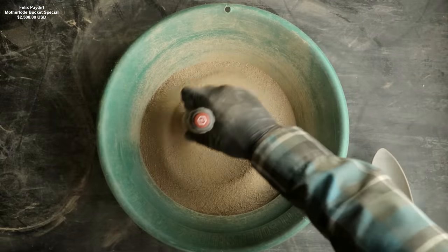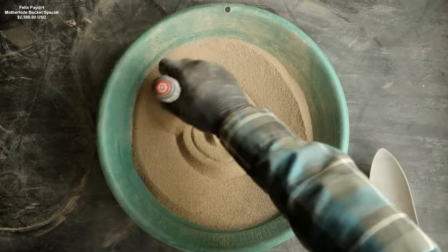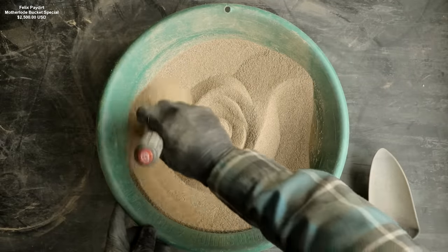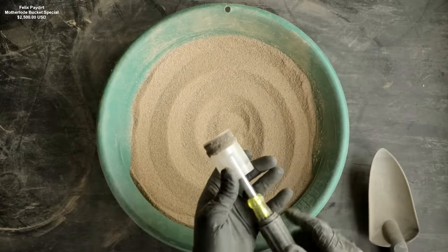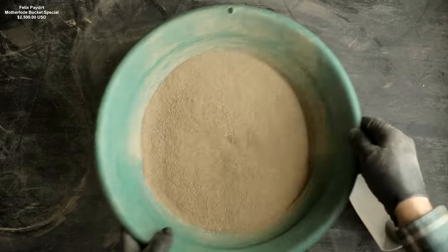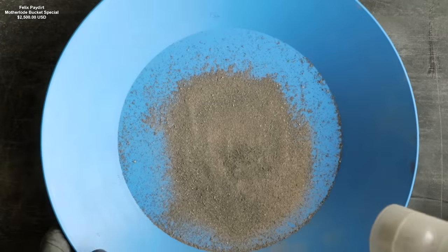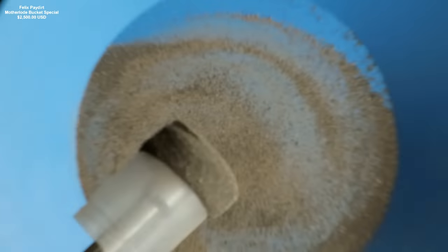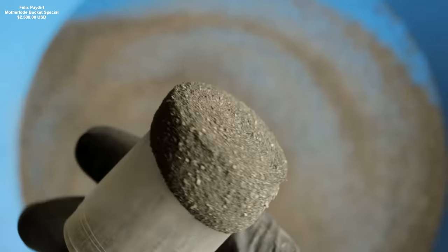This is the end of the bucket here. I'm really surprised at the small amount of black sand. Yeah, this is a tiny bit. Every company's different, I suppose. It's just gonna make it easier to pan out. So as for the total on magnetic stuff, that's it. For the entire bucket, that's it.